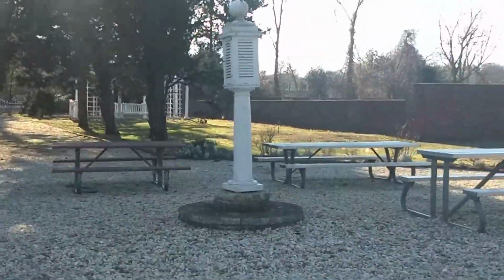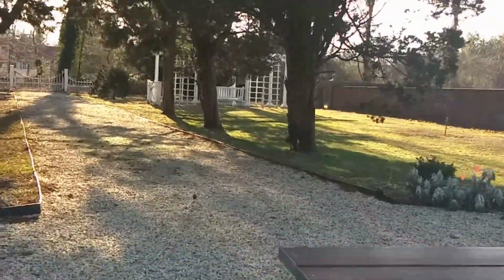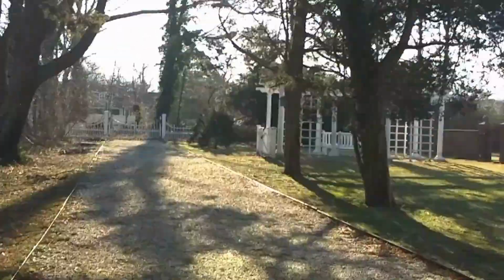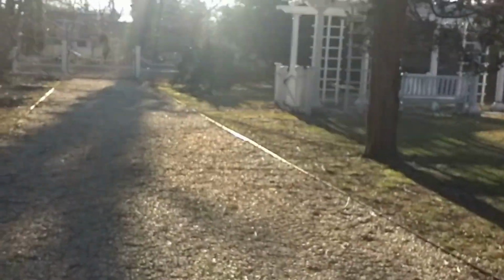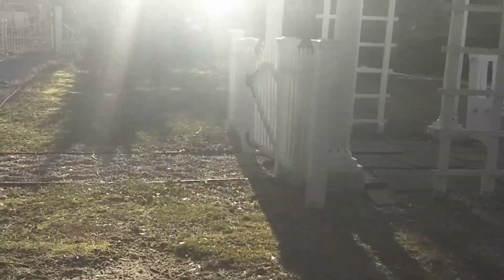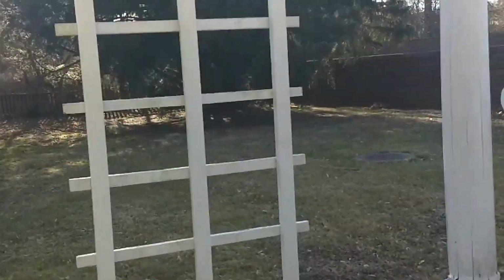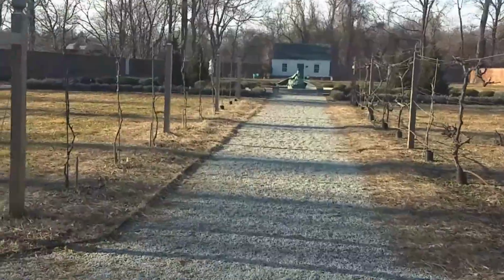Want to go see the garden? Ooh. I love the garden. It's so pretty. It's so funny. They closed the door, but you could just walk that way. It's kind of weird. Anyway, like they closed the door to the gazebo. You could just go in this way. This is the garden.